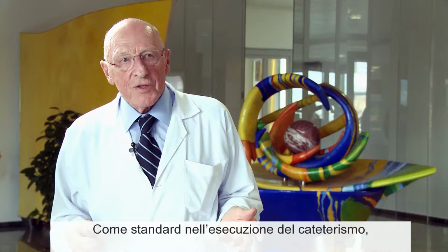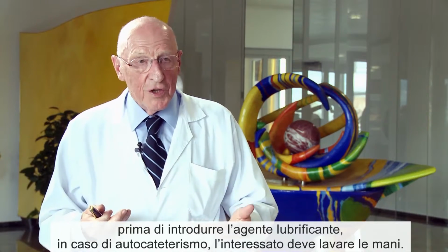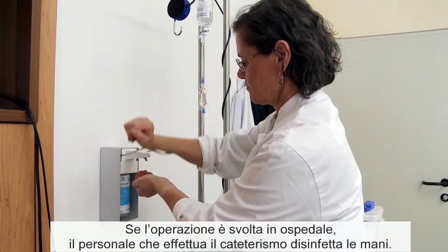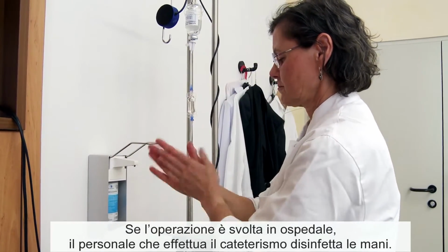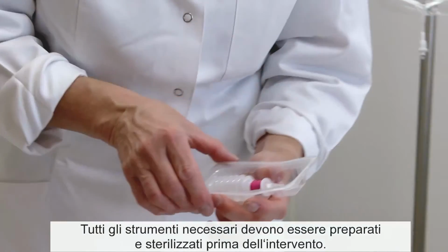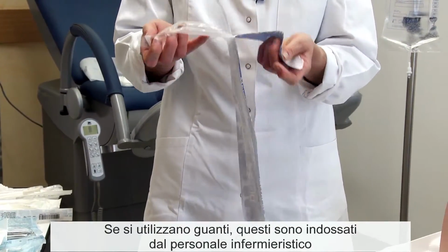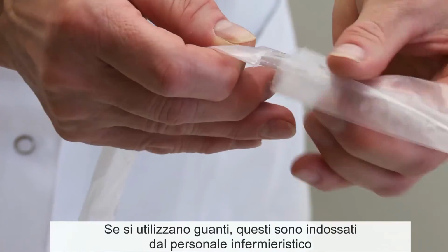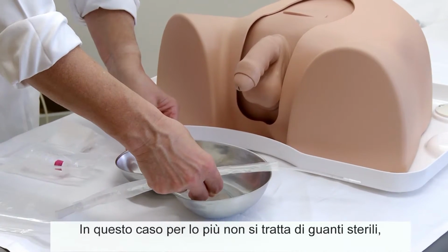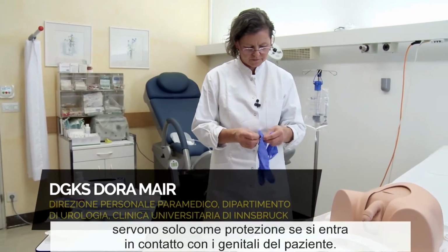According to catheterization standards, when performing a self-catheterization before inserting the lubricant, the patient must wash their hands. If catheterization is performed in a hospital, the person performing the catheterization must disinfect their hands. All necessary equipment should be already prepared and sterilized prior to any procedure. If gloves are used, they should be worn either by nursing staff, the patient, or a third party performing the catheterization. In this case, however, mostly non-sterile gloves are used for protection if the patient's genitals must be touched.